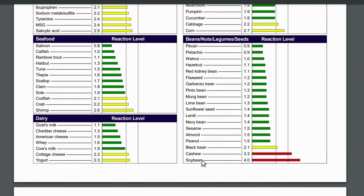Then another client here used to love his cashews as a snack almost daily, and they were inflaming him, causing a lot of immune activation on a daily basis. So if you can catch these things, these yellows and reds, for yourself and get them out of your diet, that already is a huge win.